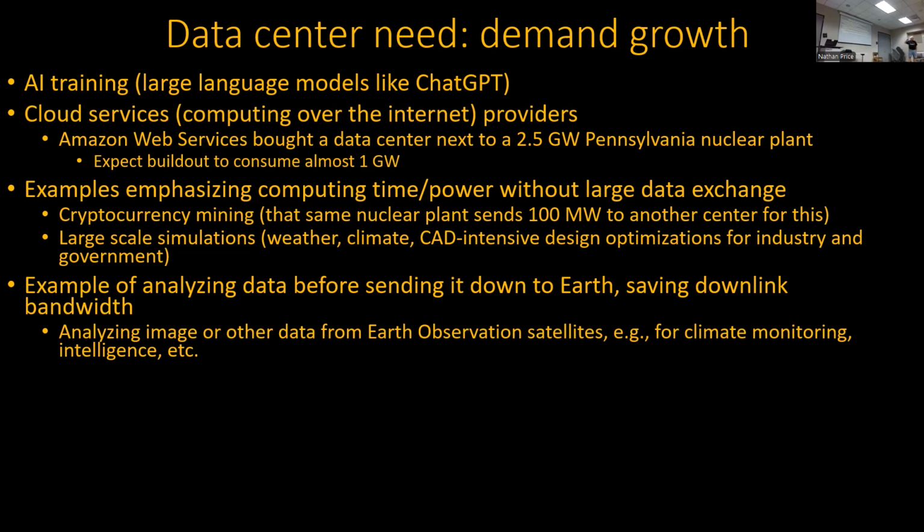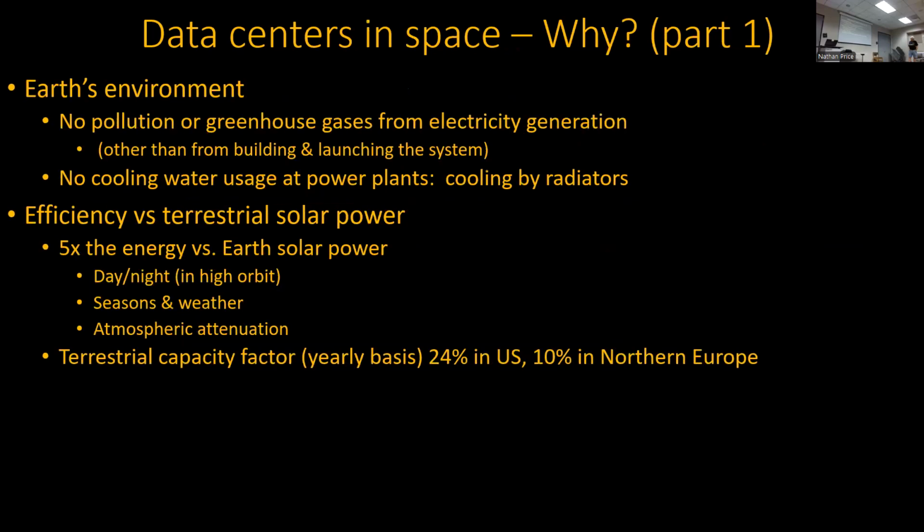You can send the analysis for the 5% of them that actually are important. So anyway, those are all good examples of things that could be done in space. That's the CIA analysis in space. Yeah, but it's also every other kind of thing too. I mean, there's an awful lot of climate monitoring kind of stuff. There's just an awful lot that goes on.